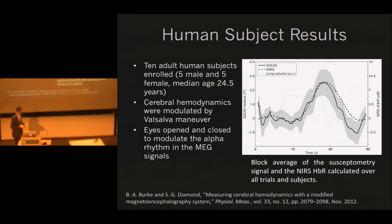So we ran a test with human subjects. We had 10 volunteers, and they did a task called the Valsalva maneuver, which is this. Okay, so here at time 0, they're just breathing normally, but we've got lots of people, and they're breathing sort of randomly, so their breath motions average out to nothing. They do the Valsalva, hold, release, and we measured the blood oxygen changes in the brain with our near-infrared spectroscopy.